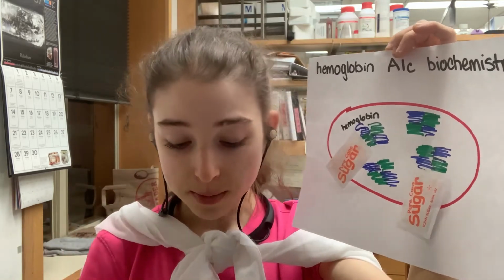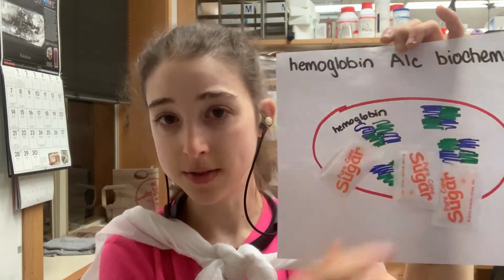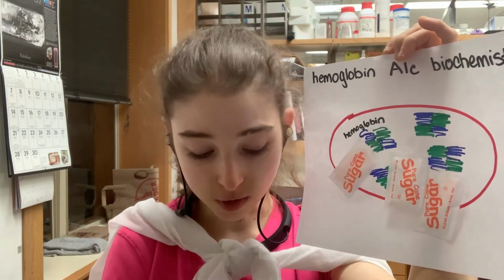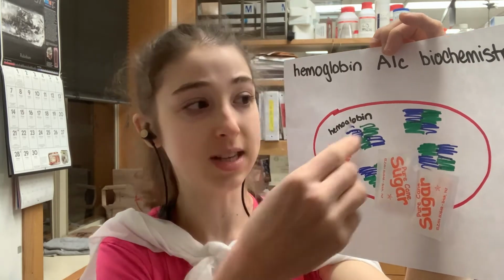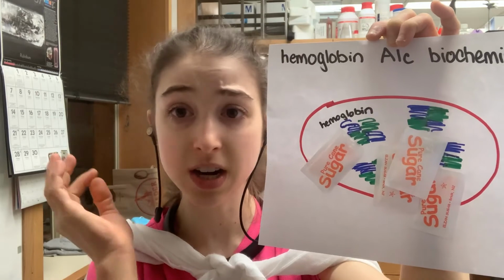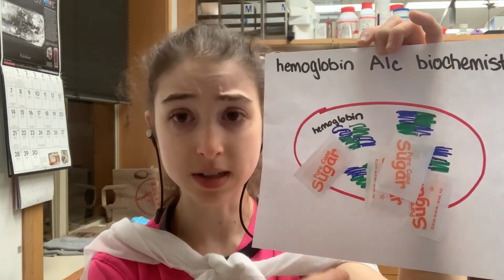And so over time, your cells are building up more and more of this. Remember, the more sugar you have, the more likely this is to happen, because these are non-enzymatic processes, so they're just spontaneously happening. These molecules have got to be in the right configuration and bumping into each other. The more you have, the more likely they are to bump into each other, not relying on any enzymes. So what's really important is the concentration.